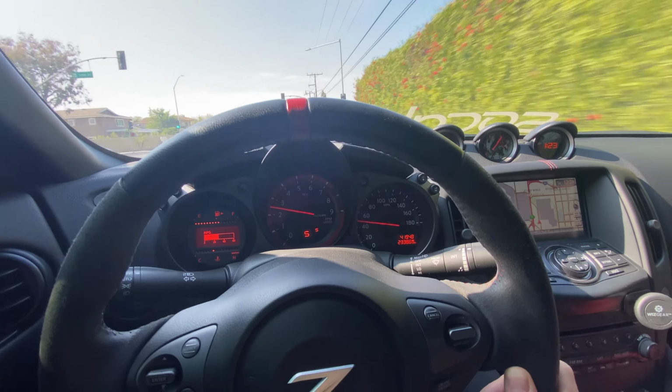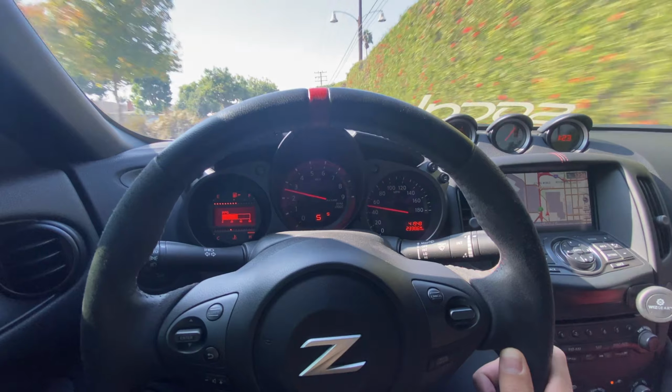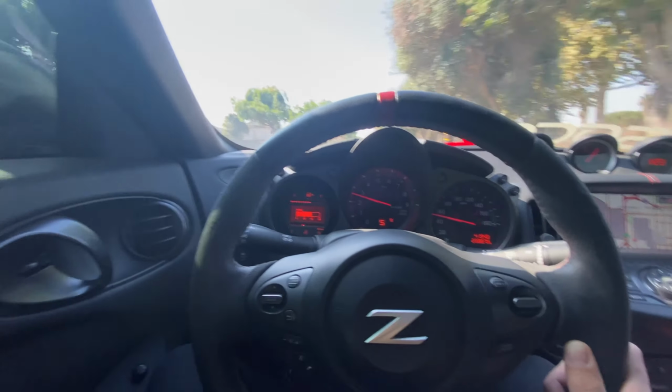So that's a big problem and fear with 370Zs, and I just wish it wasn't so bad. I guess it's just because it's made out of plastic and it's easy to break. So yeah, one day it could just randomly break no matter how much mileage you have. It doesn't really matter, it's just kind of random. And yeah, that's just a fear that I kind of have.